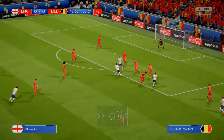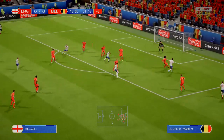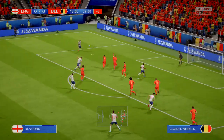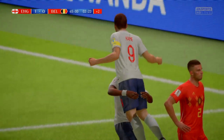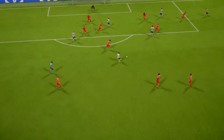The referee has indicated there will be a minimum of 2 minutes. Done well to hang on to the ball. Now he needs a pass. Towards Ashley Young. He can put them in front. And there's a score here. And that has significance because they're now into the lead.